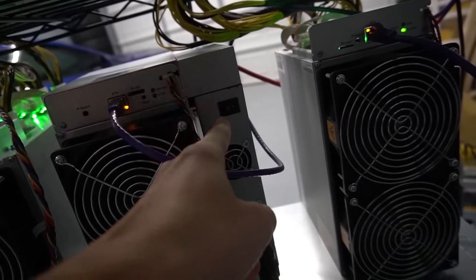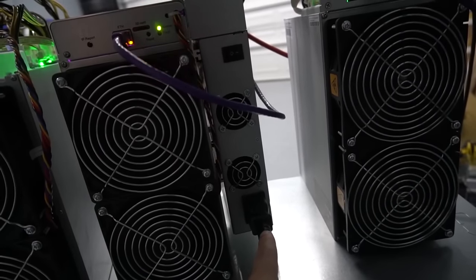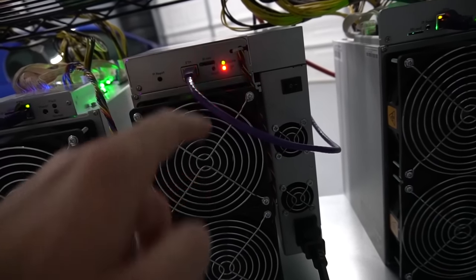So land, location, rent a warehouse, whatever you want to do, just make sure, in addition to electricity, you also do research on internet, because a mining rig not connected to the internet is no good. But keep in mind that 5G, LTE, 4G, Starlink deployments are much more accessible today than they were even just a few years ago. I'm mining off Starlink right now.